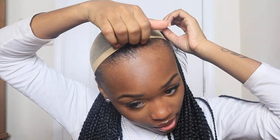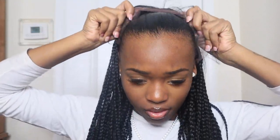So I'm just gonna put it on just like this. I'm not gonna adjust it or anything. I'm just gonna put it on. Okay, so you can see the cap. If you wanna wear a cap to make it look more skin-like, then by all means. So I'm gonna take the cap off. And this kind of fit me pretty snug. I think I am gonna adjust it, just so it's super tight.